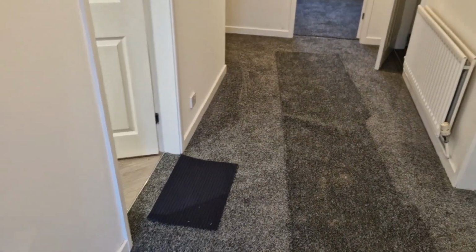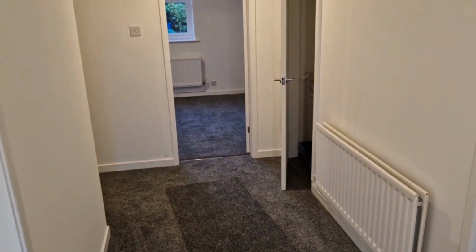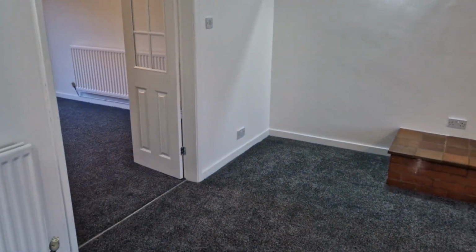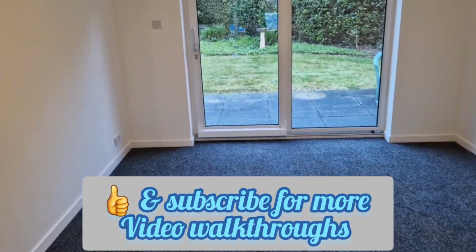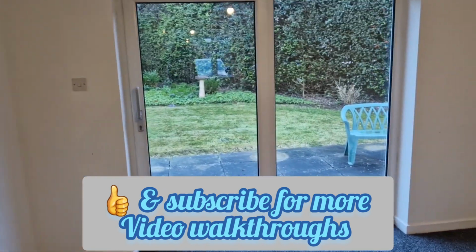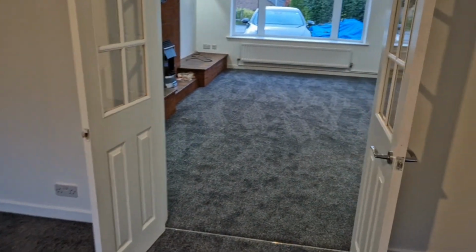A walkthrough of the new home. So we have all the lounge dining furniture arriving tomorrow. All the gardens have been cut and everything's looking good.